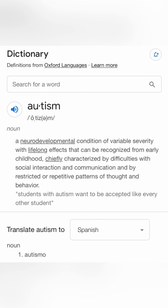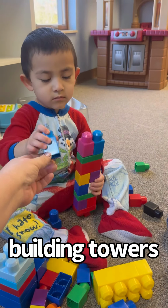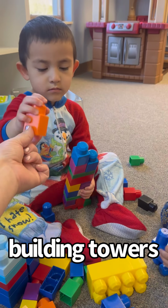The dictionary definition of autism is a neurodevelopmental condition of variable severity with lifelong effects that can be recognized from early childhood, chiefly characterized by difficulties with social interaction and communication, and by restricted or repetitive patterns of thoughts and behavior. Spanish translation is autismo. Autism is a spectrum. So let's talk about what it looks like for my son, Caleb.